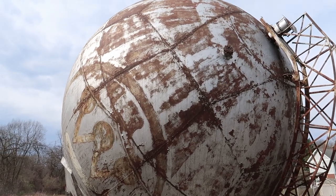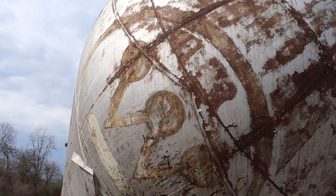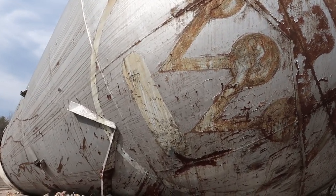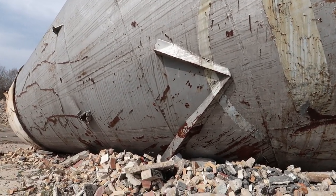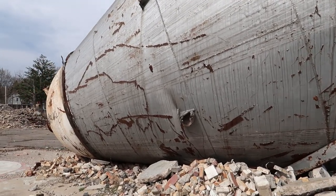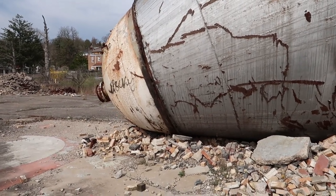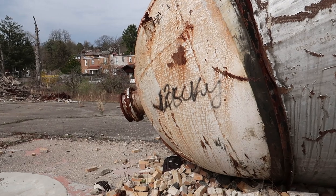Okay, so I was able to get closer. Let's get a close look at this thing. I have never felt something so otherworldly. This really feels like something out of a science fiction movie. It really doesn't feel like it's real that I'm here with this massive atomic light bulb right in front of me, you know? It's really bizarre.